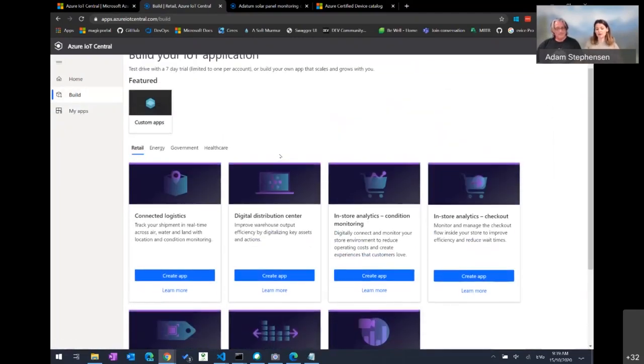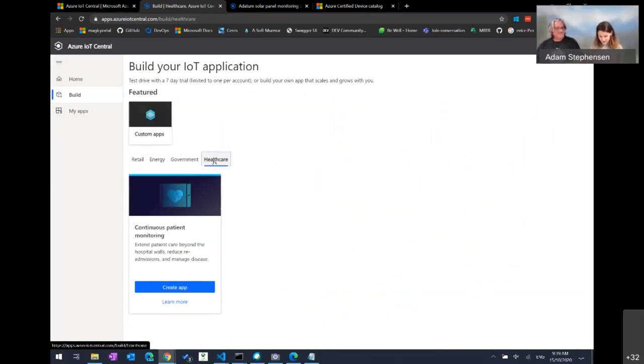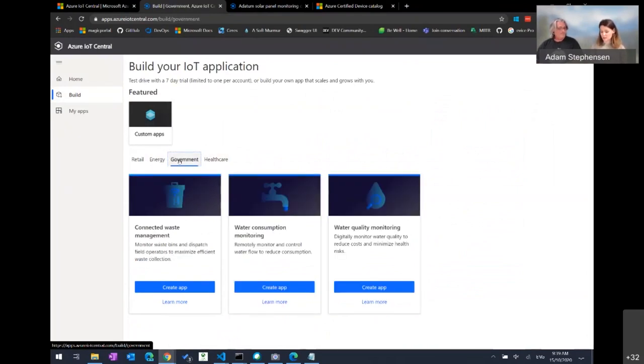And what we have done to accelerate some of you is that Microsoft has put together a few templates, a few samples based on different industries. So for example, for energy, we have solar panel monitoring or smart meter monitoring, which is quite an important set of tools and technology for the given state of the environment. We have healthcare, continuous patient monitoring, and also for government, things like water consumption monitoring and water quality monitoring.